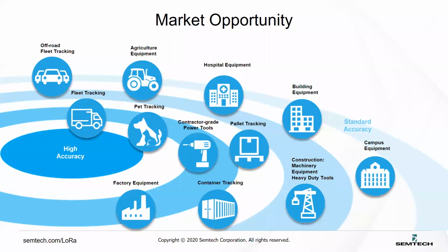LoRa Edge supports customers to implement all kinds of use cases for these applications, such as basic location, just to know where the asset is, traceability, geofencing, asset recovery, loss and theft prevention. When higher accuracy is required, customers need to make some trade-off decisions between power consumption and accuracy. LoRa Edge can serve many of these opportunities, but careful consideration on accuracy versus power consumption needs to be evaluated.